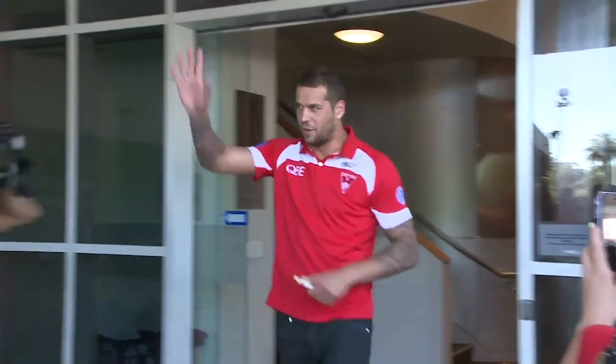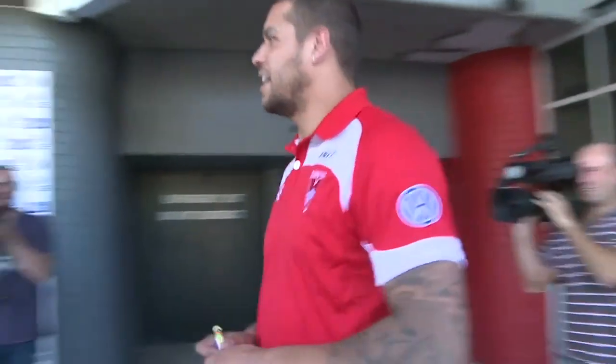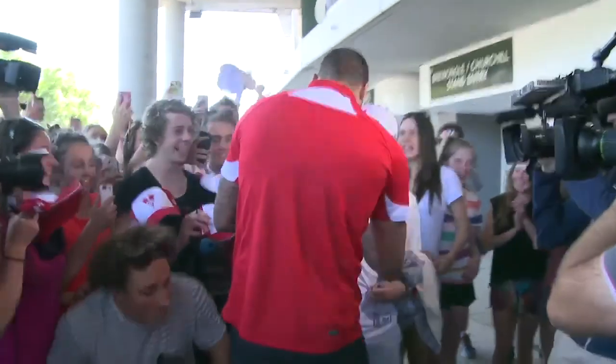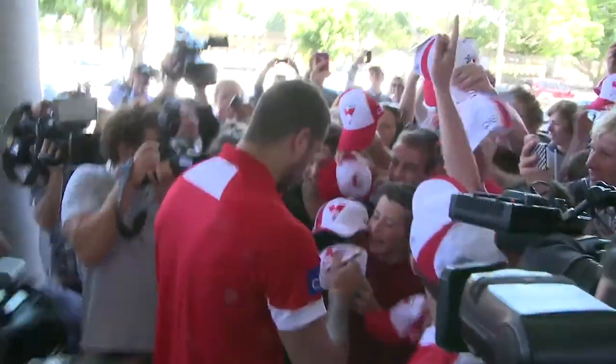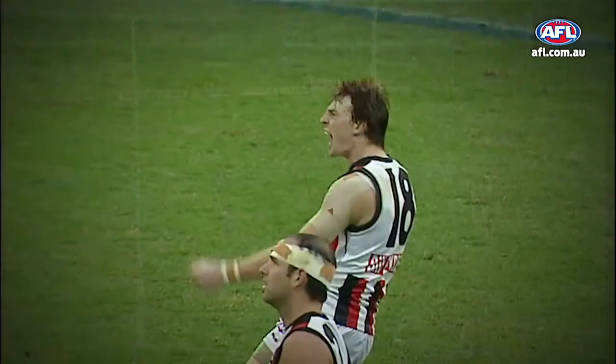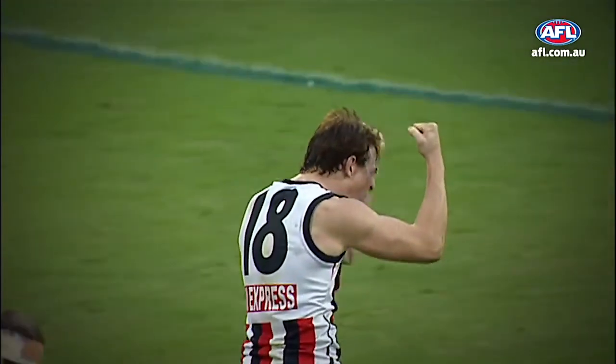Free agency gives players another vehicle to transfer from one club to another, and as we've seen throughout its limited lifespan, can completely shake up the makeup of the competition. All the nitty-gritty stipulations and limitations. It's enough to make your head spin.